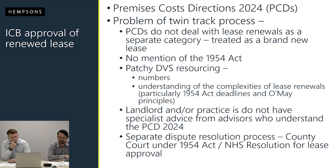I think problems can also be encountered where either the landlord or the practice are not represented by specialist advisors who understand the premises cost directions. If, for instance, you've got a landlord who has a solicitor or a valuer who is unfamiliar with the directions, they won't appreciate the need for NHS approval, and they certainly won't understand the process that's involved in navigating through the approvals. And in some cases, landlords can get a bit fed up with things and push things down the lease renewal process under the 54 Act, which, if that happens too soon, there's a risk of those court proceedings that Miles mentioned coming too fast towards you, whilst the NHS approval is still lagging behind.